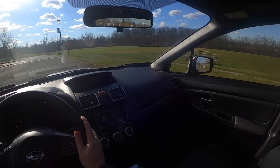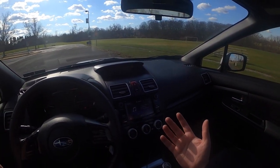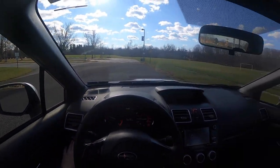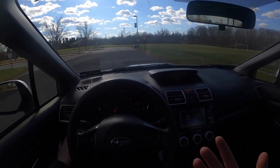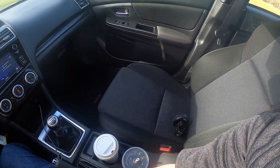And this interior is pretty bare bones, I will be honest. Lots of hard plastic. It's not the nicest place to be. You're not getting in this car expecting to be wowed by luxury features, but it has enough features to get you by. Like, you have your heated seats right here.